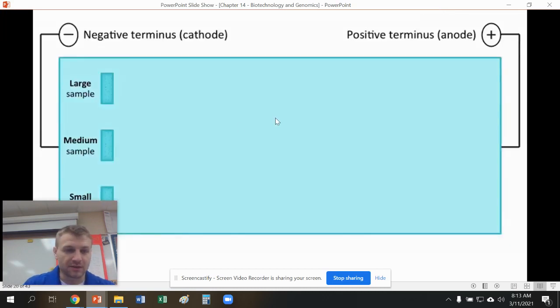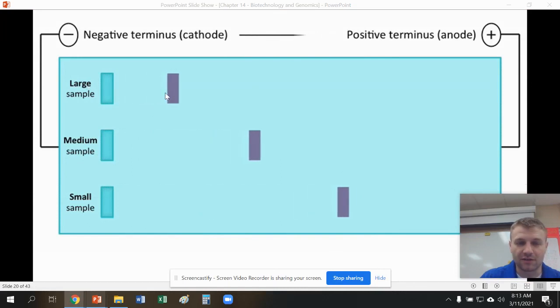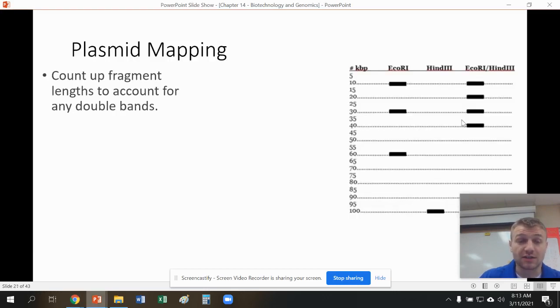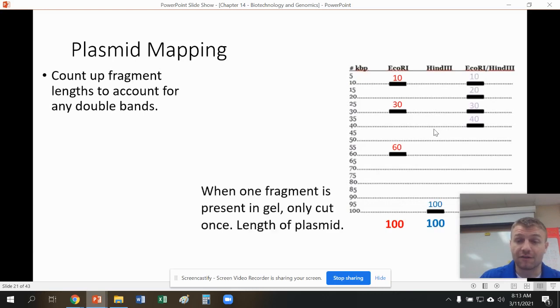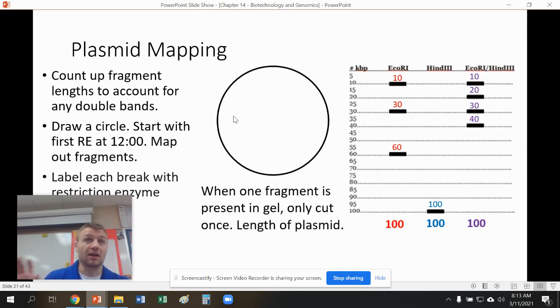Oh, let's go back here. This is a pretty good animation. Is it going to go? Yep. Okay, so you can see the fragments are going to separate based on length. You can see the large ones don't go as far and the shorter ones go very far. Here's my analogy. If you're chasing a rabbit through a forest, and you come across a bunch of jagged bushes, you're not going to be able to go as far as the rabbit. So think the small rabbit can go further than you.